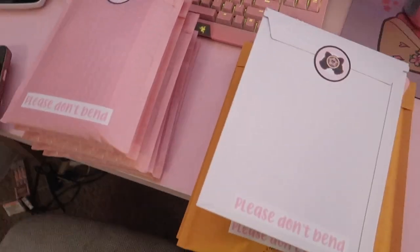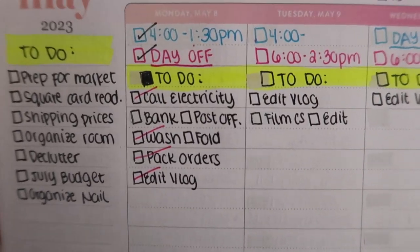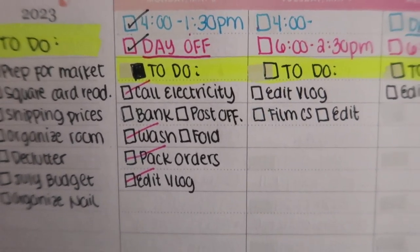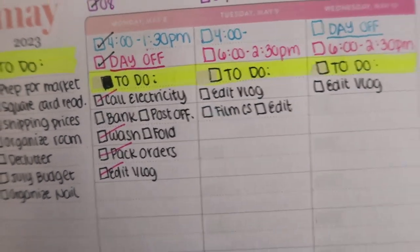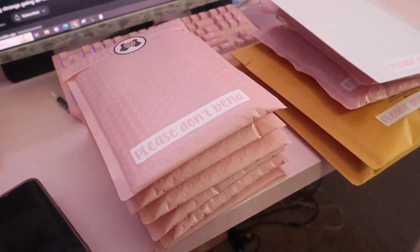It is 3 o'clock. It is 3:01. I'm about to wake my baby up, but I finished most of my to-do list for the day. We only have to go to the bank and the post office, but most of my to-dos are done. So I am so proud because that has not been the theme last week. Everything was just scratched out and could not do.